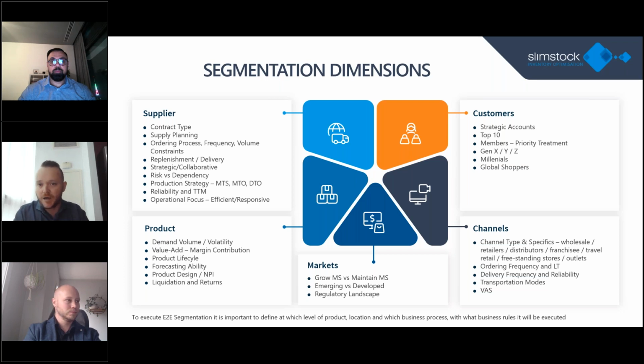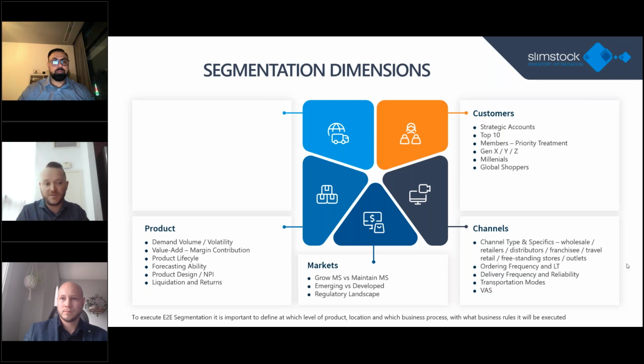First, we'll look at supplier. It's very crucial to segment based on supplier, because in a lot of cases there are specific contractual agreements that you have with your source of supply, right? It could be ordering frequency, volume, pricing. Also, whether it's a single or multiple source of supply warrants a different strategy. If you have multiple suppliers sourcing the same product, it would warrant a different strategy than a single source of supply, right? And this is also very crucial in order to ensure you maintain a desirable level of service downstream to your customers, right?